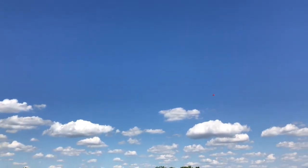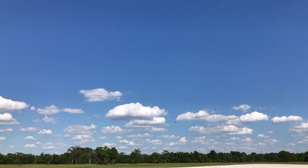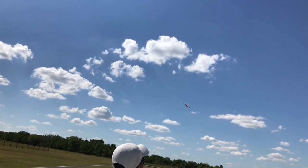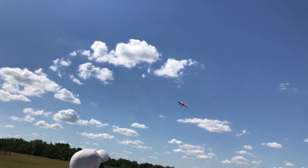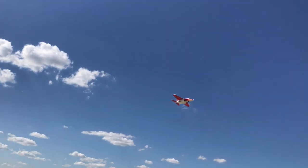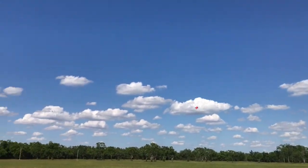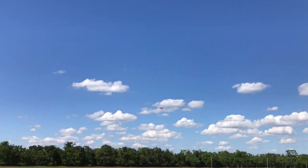You can find this plane at Motion RC. Beautiful. Turn right there. Got that real jet sound.